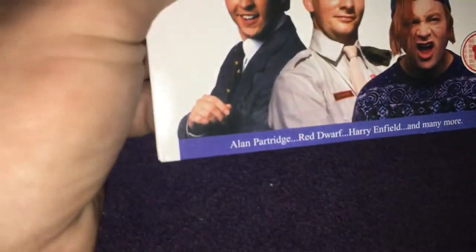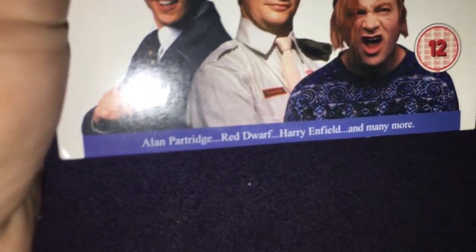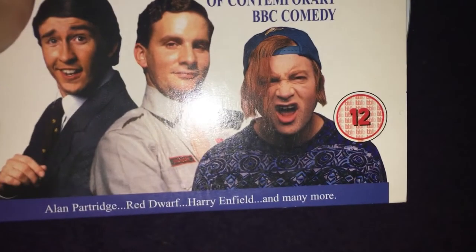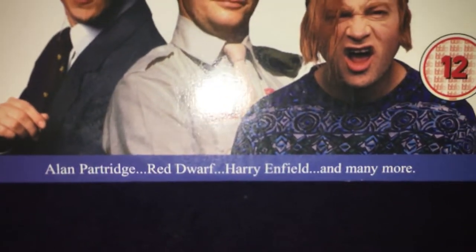So anyway, on the front here we have Alan Partridge, the geezer from Red Dwarf, who I don't know the name of, due to the fact I've never seen a series yet, forgive me for missing out. We've also got Kevin the Teenager as well. That's so unfair! I hate you! Yeah, that's my Kevin the Teenager impression. So anyway, here's the front and the back.